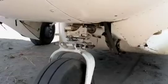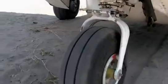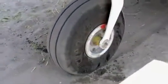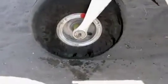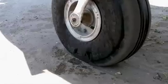Okay, so you've seen the holes that caused the oleo depression or depletion and the oil to spurt out of it. Let's take a look at the oleo itself. So there's the oleo completely pressed and the oil on the wheel as well as on the ground.